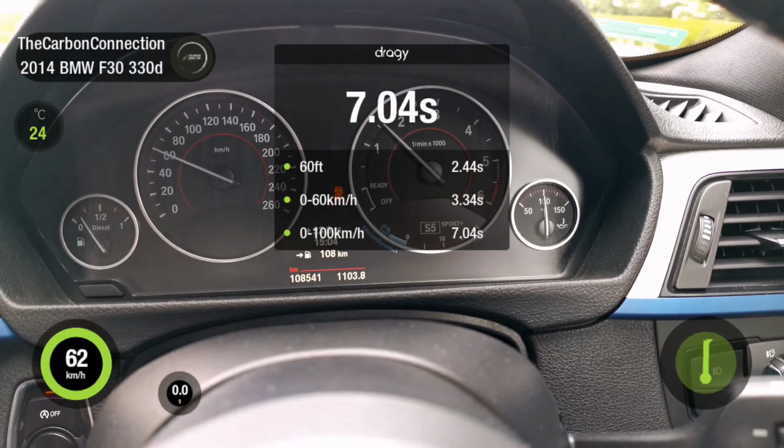I'm pretty sure that I'm not launching the car properly. I know for a fact that the tires have to do with this as well. It's an unknown brand to me. It's called PowerTrack. So perhaps changing that to a more reputable brand could make a difference. And of course, I need to figure out how to launch the 330d better.